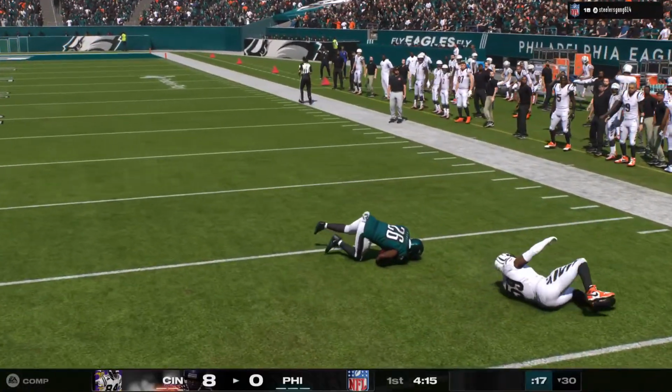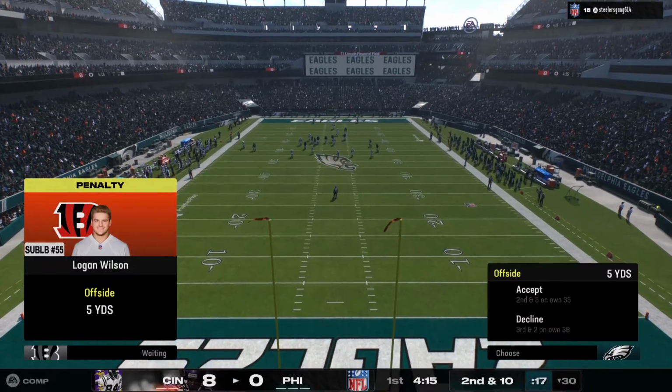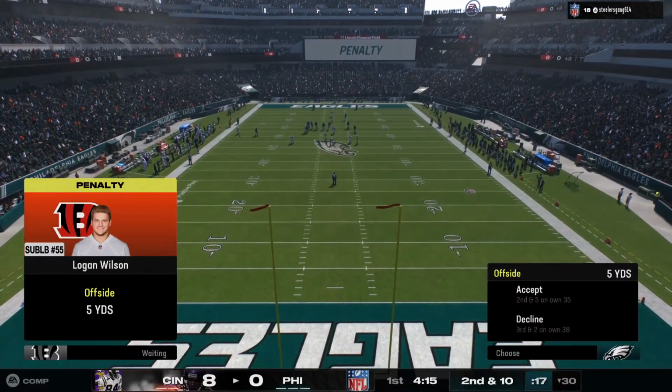That'll be taken in by Barkley, and he'll be stopped short of the first down. He's able to look it in and get forward for a pickup of about 8.